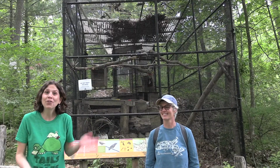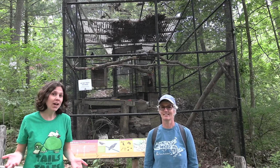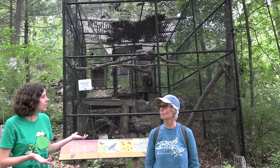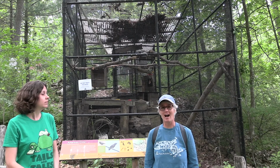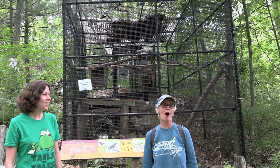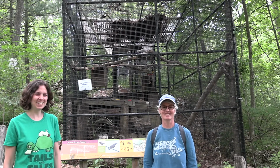And here we are in front of the American crow enclosure. So I have a question for all of you. I wonder how many of you have ever seen a crow before? They're large black birds and they're pretty common. So if they haven't ever seen a crow before, where do you think they might look, Miss Beth? You know, they are so common. I would go outside into the park and I would listen for a caw, caw, caw. You'll find them. They do have a very distinctive call. That caw, caw. Yes, absolutely.